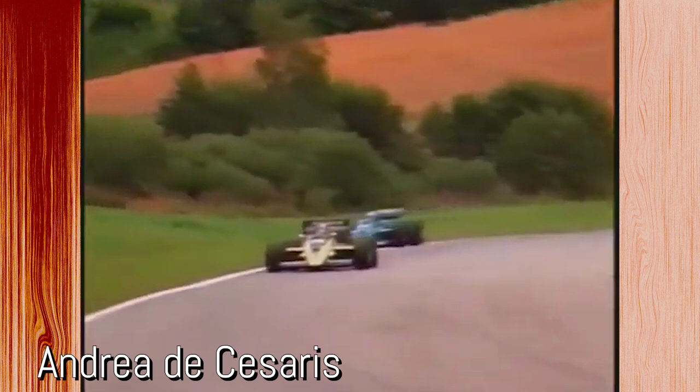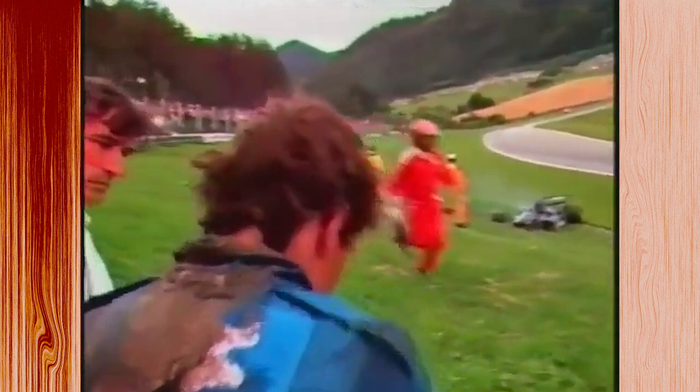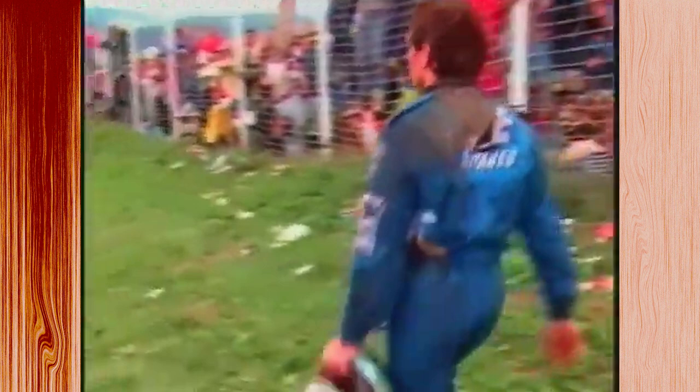Oh, De Cesaris sideways. De Cesaris on the grass. He's going over. Oh, De Cesaris, a major accident. And I think he's all right. He's getting out. Andrea De Cesaris getting out of the wrecked remains of the Ligier Renault number 25. He got it on the grass and completely cartwheeled. He's walking up the bank and miraculously he looks completely unhurt. He's just surveying the scene. Off comes the crash helmet. Yes, and to the relief of the crowd, cheers and applause for him. He's walking back to the pits, dirty.